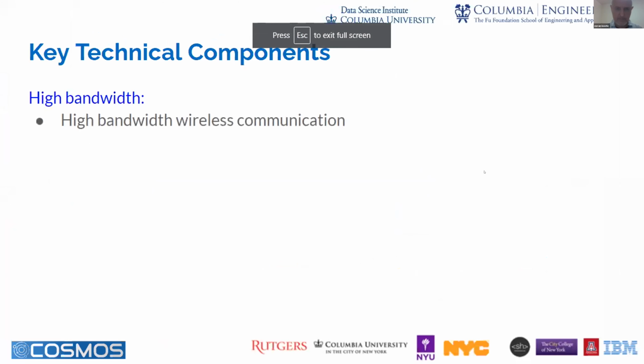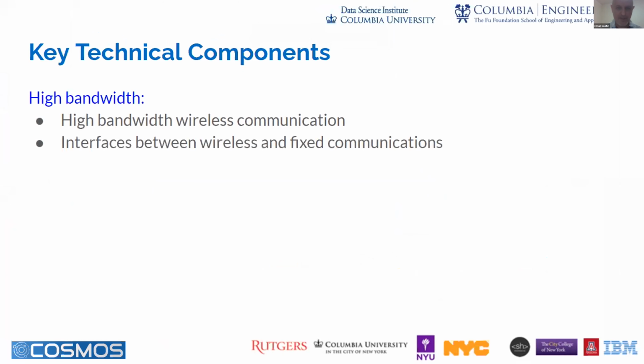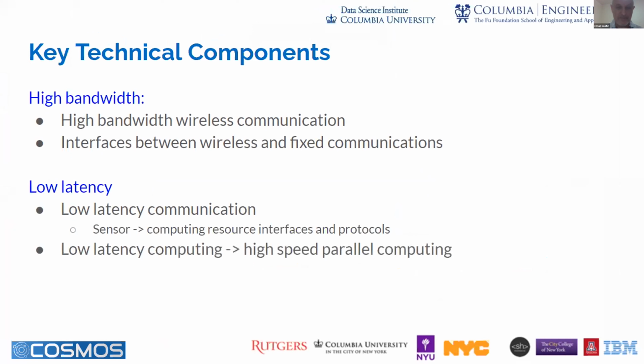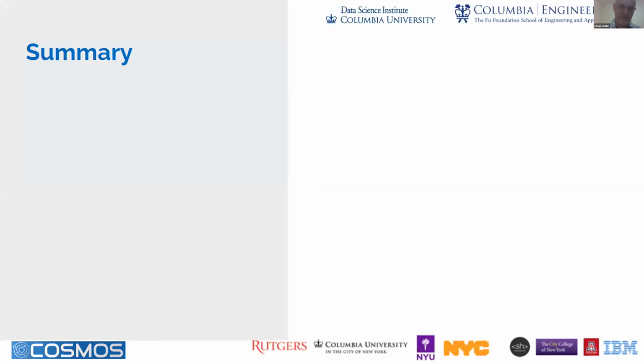And yes, we need high bandwidth wireless communications. We have to make sure that interfaces between wireless and fixed communications are very solid. We need very low latency, and we need very powerful computing resources, which in principle exist. But it is fair to say that right this moment, for instance, GPUs are not built having in mind very low latencies or predictable latencies. So that is probably going to change. For instance, they don't have watchdog timers such as the modem processors have. They can't really guarantee the time.